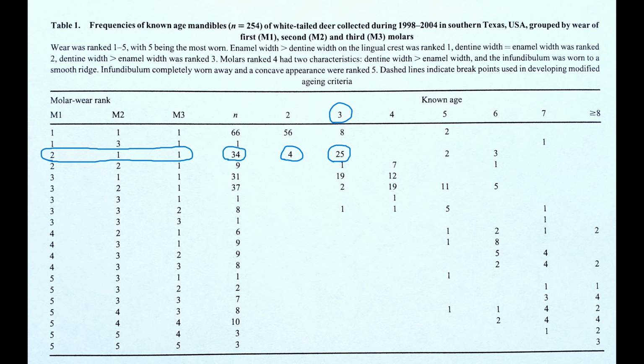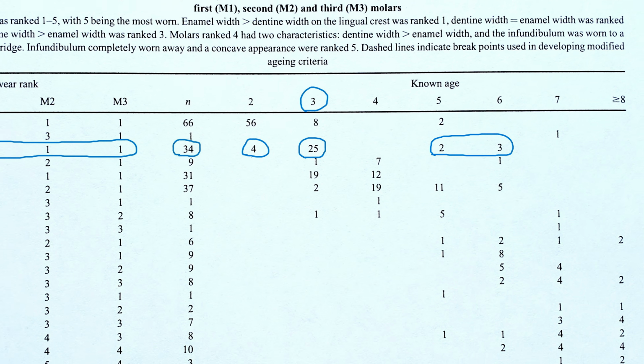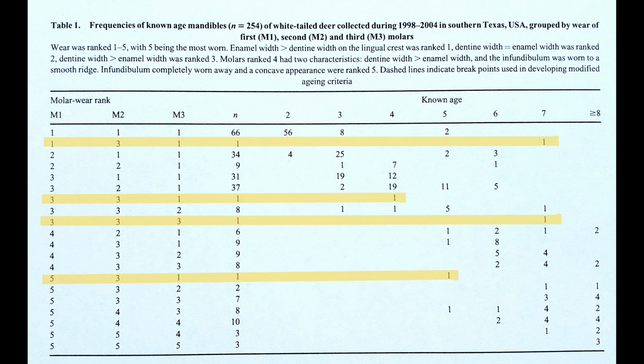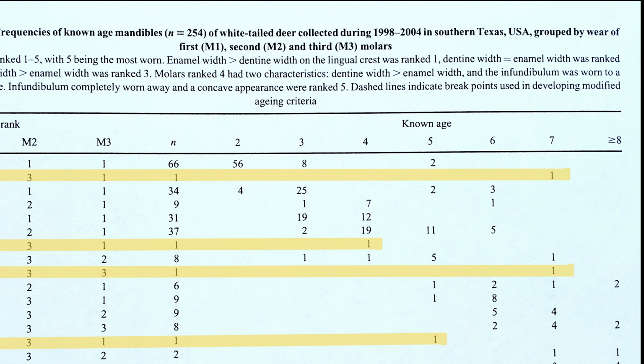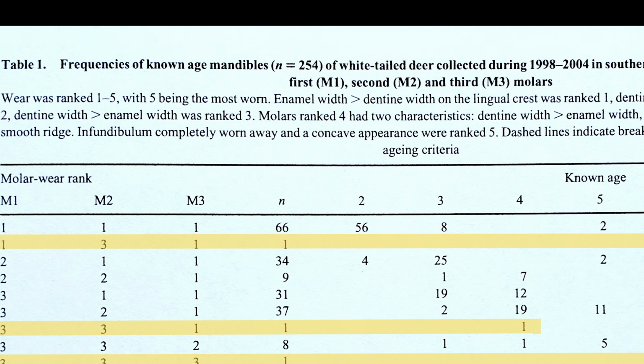Also, it's important to point out the extreme cases where tooth wear was 2 years or more off from the deer's actual age, as in these 5 and 6-year-old deer whose teeth showed a textbook 3.5. When I talk about extreme cases, this is what I'm referring to. I also want to point out the nerds and weirdos who have no regard for law and order. I mean, look at the one at the top. That was a 7.5-year-old deer with teeth that would indicate 2 or maybe 3 years.